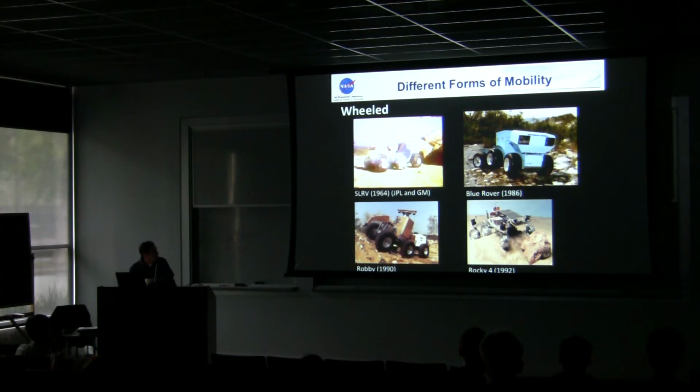And a future generation of this was the Robi rover, which was developed in the 1990s by a number of people at JPL. What's interesting is that when this was developed, somebody said, well, that's great, but we'll never be able to fly this thing. This is way too huge. There's no way we can fly this.